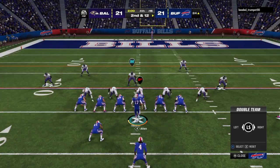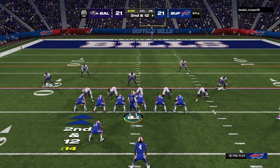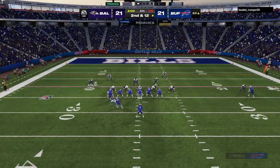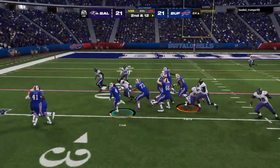Here's second down. No. Watch the ship. Watch the ship. Hey, watch the ship. He's coming. Double up. He's coming. Double up. Throwing, Allen. Here's Cook again.